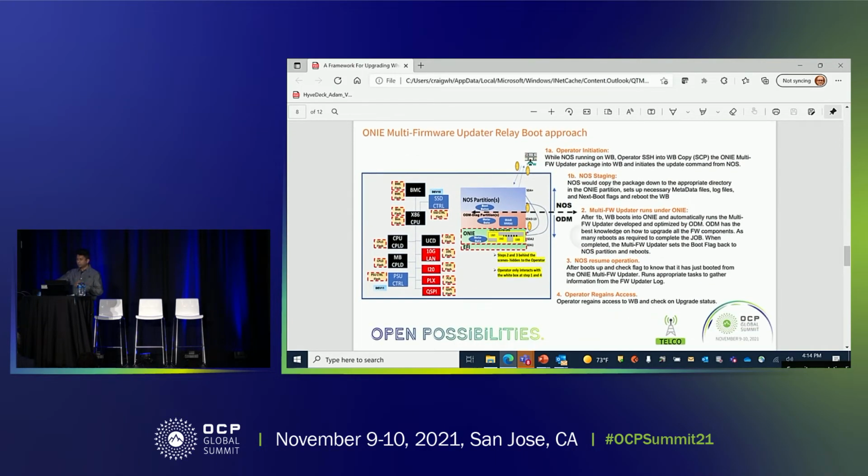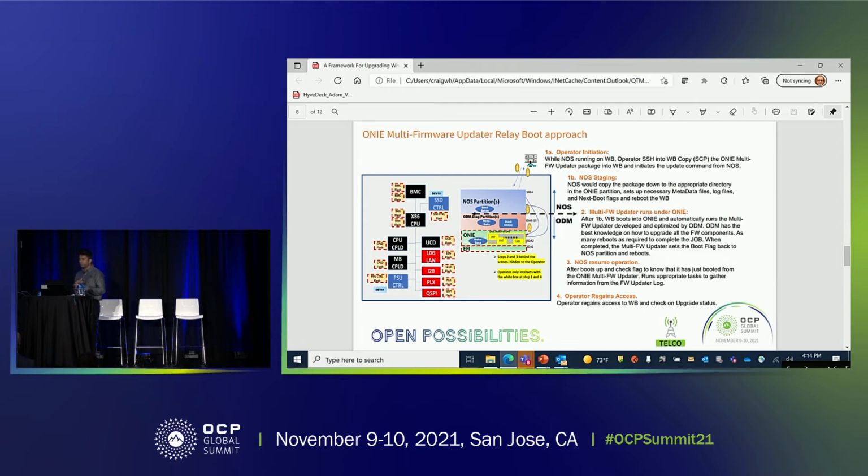So the approach that we are proposing is to use a multi-firmware updater, and the owners will be the ODM to develop this. So basically, it would work this way. While the NOS is running on the Whitebox, the operator will SSH into the Whitebox, and then SCP the multi-updater package, right? As the NOS is running, you do this, and then you initiate the update command. Now the NOS gets into the staging process. It would copy the packages down to the directories and the partition. It'll set up the metadata files, the log files, the next boot flags, and it would reboot the Whitebox.